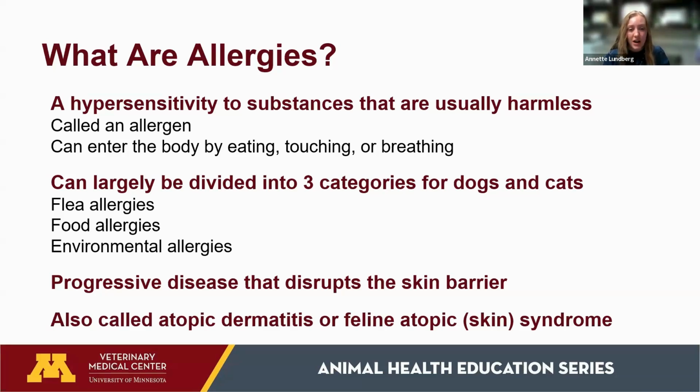Now, allergies are a progressive disease which gets worse over time. Often it starts off more mild when an animal is young and will progress to have either longer times of year that they are showing signs of allergies, or they'll show more severe signs of allergies as they get older. That's partially because it disrupts what we call the skin barrier, the skin's innate ability to protect itself against external negative stimuli and infections.